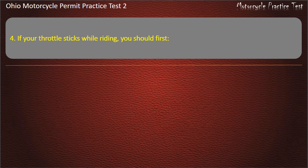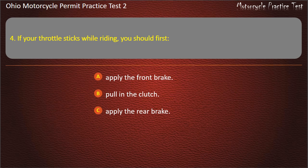Question 4. If your throttle sticks while riding, you should first apply the front brake, pull in the clutch, apply the rear brake, or twist it back and forth to free it. Answer. Twist it back and forth to free it.